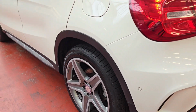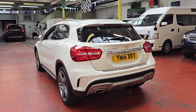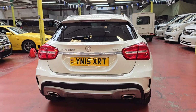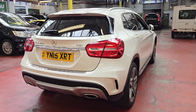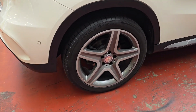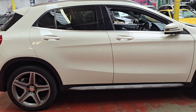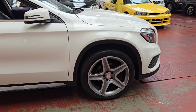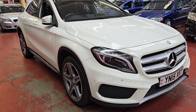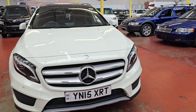It's AMG Line, AMG Premium Line, that's the model. GLA 200 AMG Premium Line. Panoramic roof, and it has the rear camera with the sat nav as well, rear parking sensors, AMG alloy wheels. And it has front parking sensors as well. So front parking sensors, rear sensors with the camera. So it is a premium line. That's what it's called anyway.